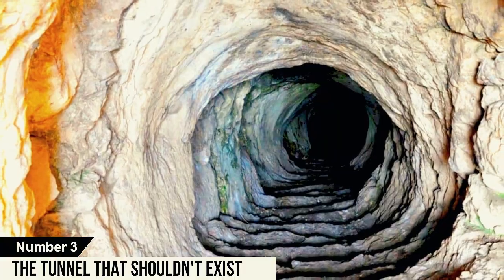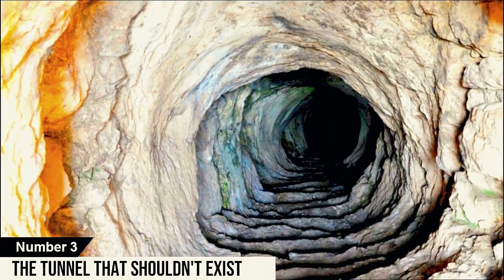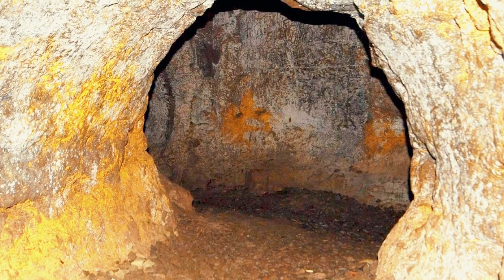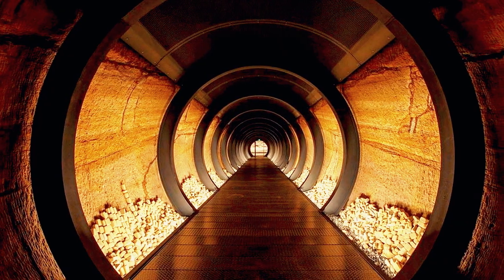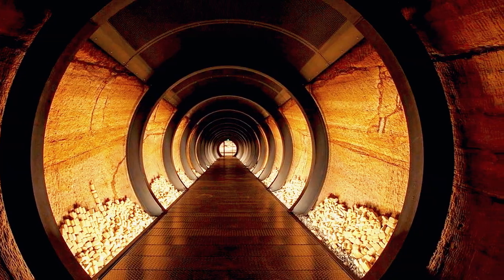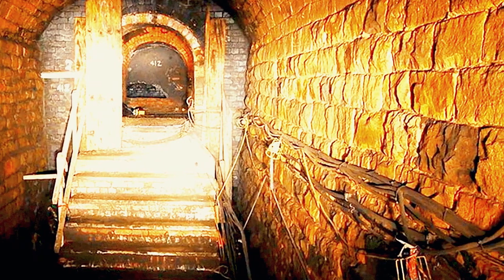Number 3. The tunnel that shouldn't exist. In 2013, explorers entered an abandoned gold mine in Arizona that they'd been to before. They knew the layout by heart. But on this visit, one of them spotted something that made no sense, a narrow side passage that wasn't on any of the old survey maps. The walls were different too.